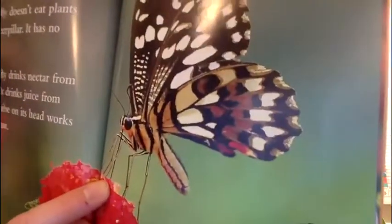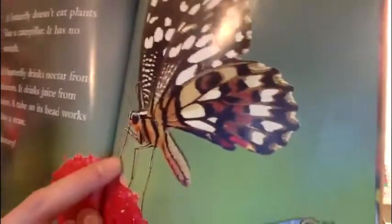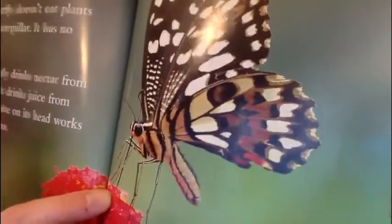Do you guys see? I'll get it as close as I can. You see that little tube right there coming out? That's not a leg. That's his tube that he drinks the nectar with. Isn't that crazy? Look how long that is. It's almost as long as his legs are.